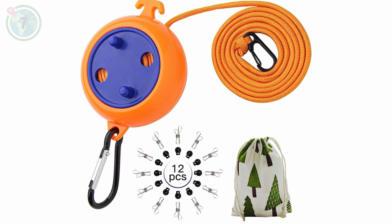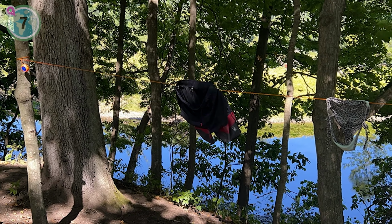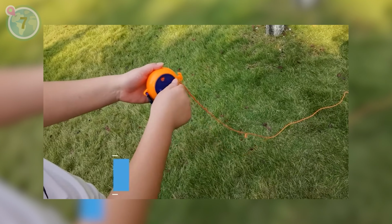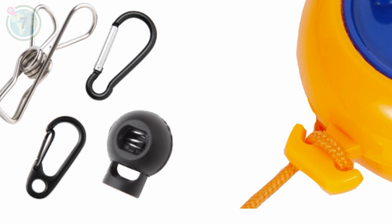Equipped with 12 metal clothespins and 12 line clamps, it secures your garments even on blustery days. The durable cord is housed in a compact, retractable case featuring sturdy metal carabiners on each end.